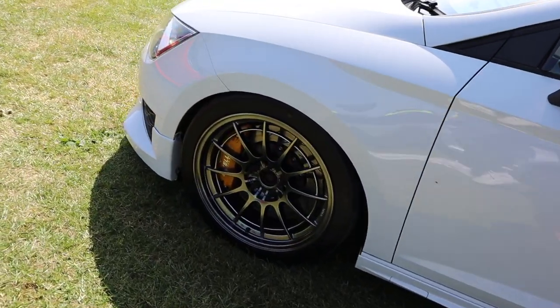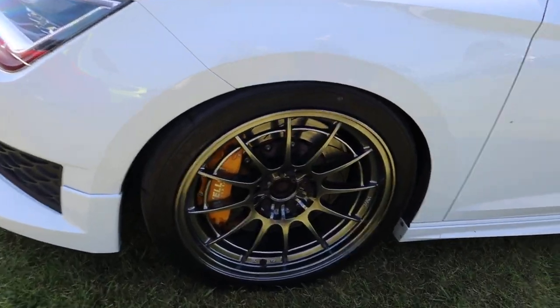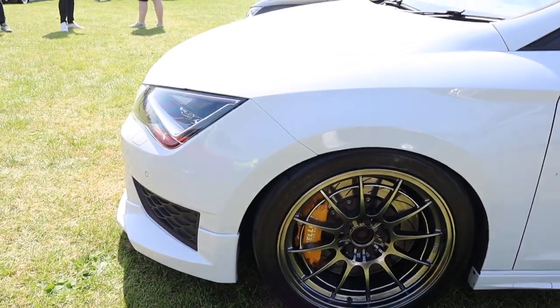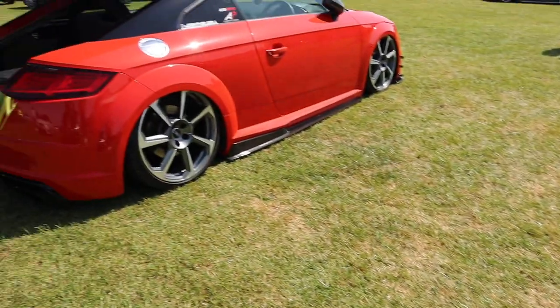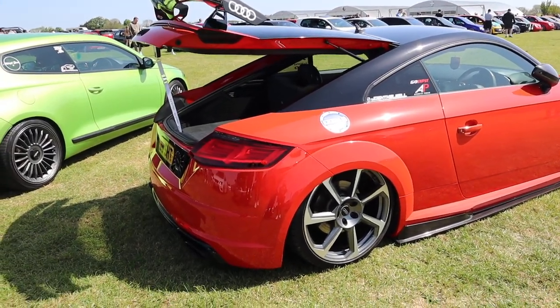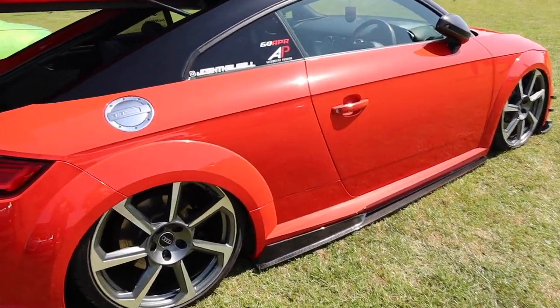Yeah. That is nice. Those big brakes. What brakes are them? Because I'm looking for new brakes one day. They're nice, they are. Yellow Speed. Yeah, that's bad, that TTRS. Go APR, it says. Yeah, look at his boot though.